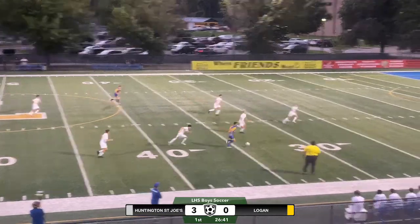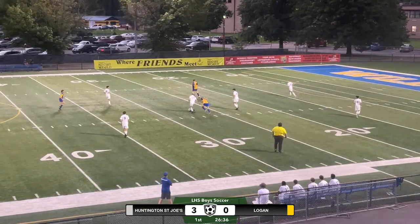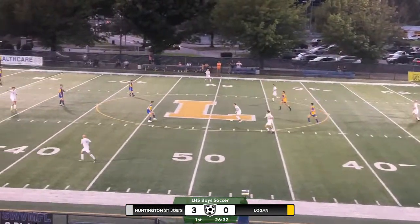And here comes Parker Ranson. And poked away again by St. Joe's, and Ranson falls down. St. Joe's back on the attack again.